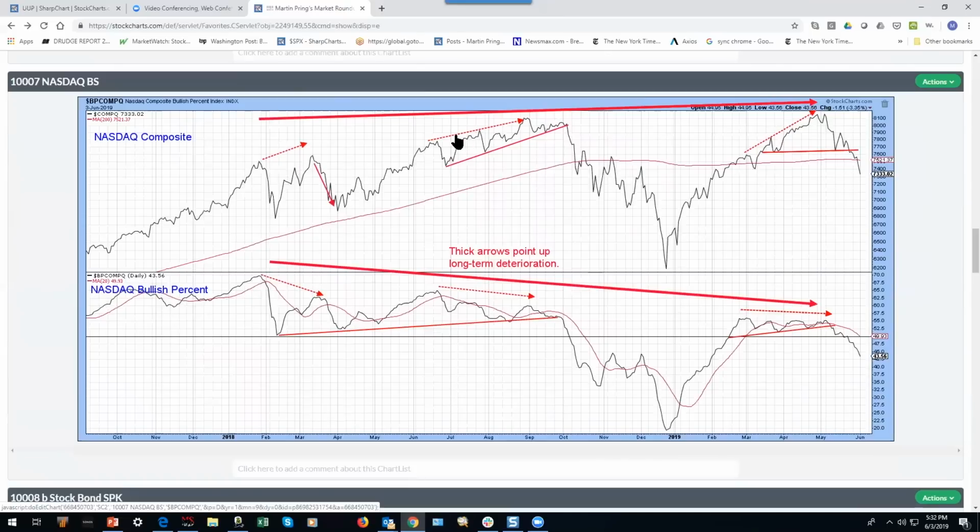And we see the same thing over here in August, September, and then a lower high in the bullish percent. What that's telling us, of course, is that as the market makes its way higher, there are fewer and fewer stocks that are participating in terms of being in a bull trend.